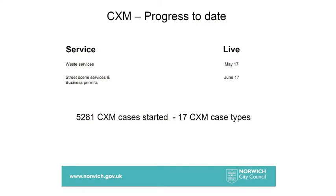We went live with both services on May 7th this year, streets, scene and services, and business permits shortly after that. Just over 5,000 CXM cases started, and we've got 17 CXM case types. The main split is refuse, it's quite a popular area, and flytips have been very popular in Norwich.